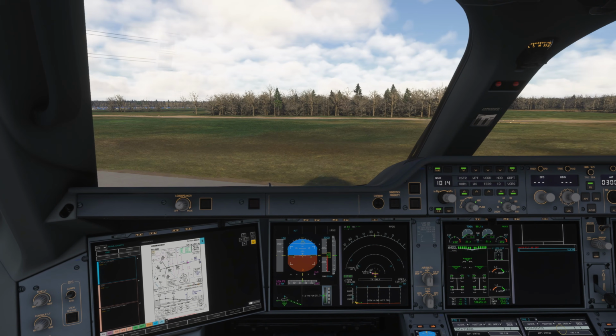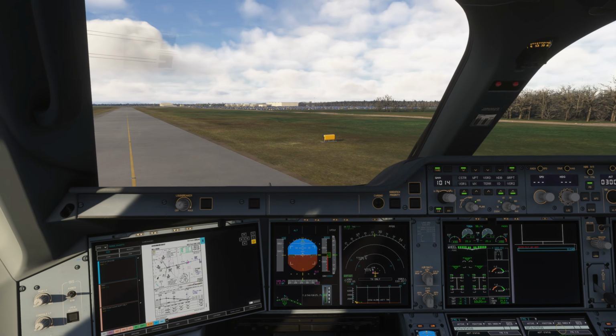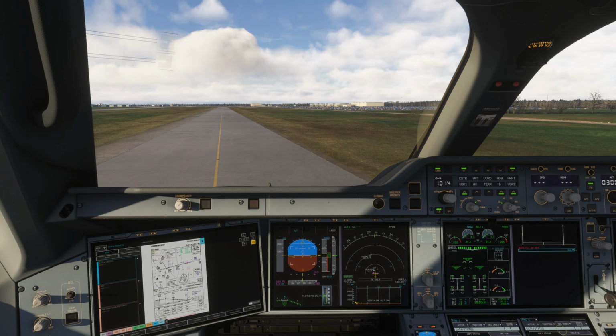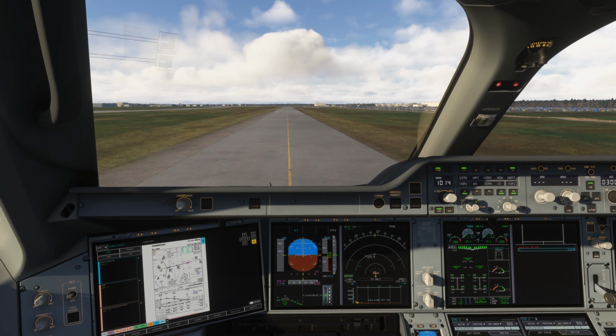Scandinavian 40 Bravo, welcome to Billund, taxi to stand 38 via Kilo and November. Thank you very much. So 38 via Kilo and November, Scandinavian 40 Bravo. Thanks for your help. Scandinavian 40 Bravo, most welcome. Thanks for the flight.